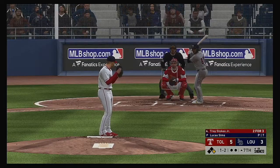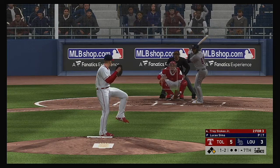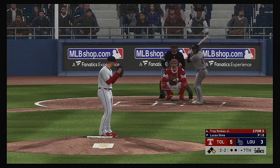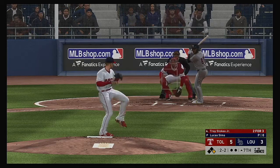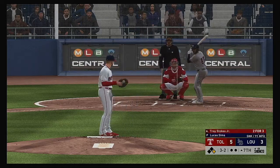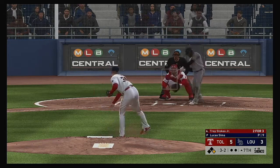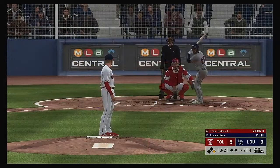Now batting, left fielder, Troy Stokes Jr. So now to the plate, Troy Stokes. 1-2 offering looked like a slider that time, but it's 2-2. Easy take there on the sinker, well off the outside. Every base runner in a close game like this really matters, so you can't afford to be giving out free passes this late. Good battle here.